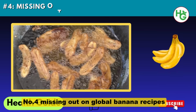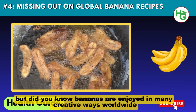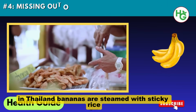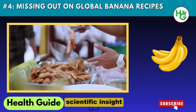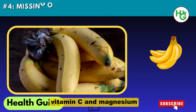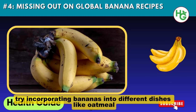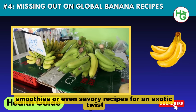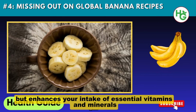Number 4. Missing out on global banana recipes. Most of us eat bananas as a quick snack, but did you know bananas are enjoyed in many creative ways worldwide? In Thailand, bananas are steamed with sticky rice. In Central America, they're fried and served with beans or rice. Scientific insight. Adding bananas to meals can provide a boost of potassium, vitamin C, and magnesium, which are linked to heart health and improved muscle function. American Heart Association. Try incorporating bananas into different dishes like oatmeal, smoothies, or even savory recipes for an exotic twist. This not only brings variety, but enhances your intake of essential vitamins and minerals.